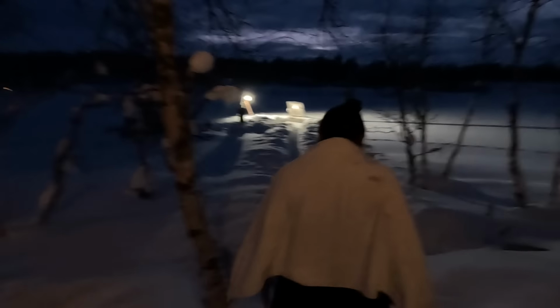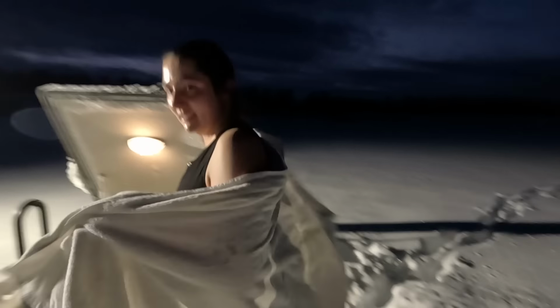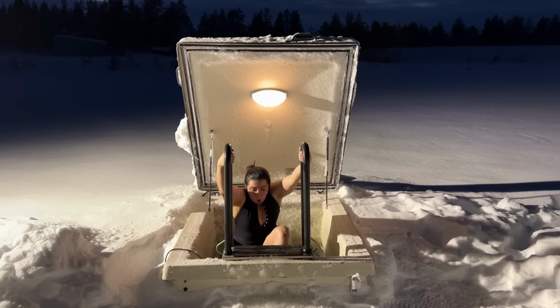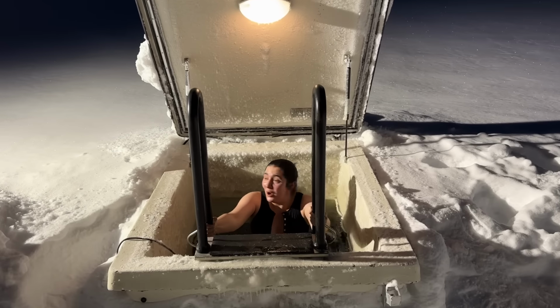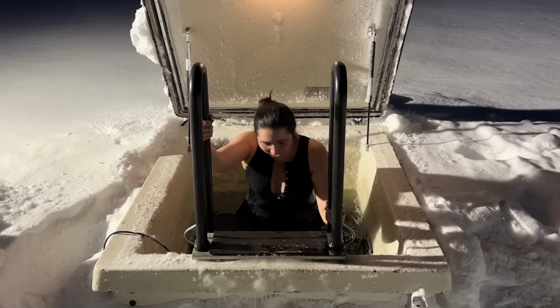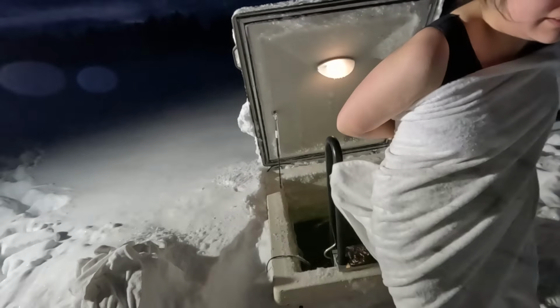Round two, baby. Let's do it. Here we go. Most people do 2 to 3 rounds of hot sauna-ing and ice bathing. I'm not going further. And honestly, even though it was kind of extreme. Good to go. I'm good? Okay, we're done. Goodbye. That was deep.